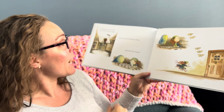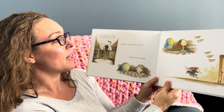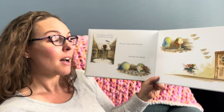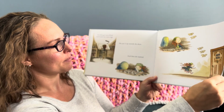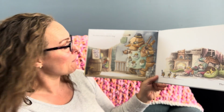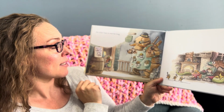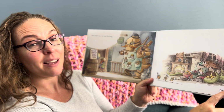So Julia got out of bed and made one more sign. She put it up outside the door, and then she waited. Tap, tap, tap, tap, tap. She didn't have to wait for long. What'd the sign say? Help wanted, repairs, odd jobs, plumbing. The end.